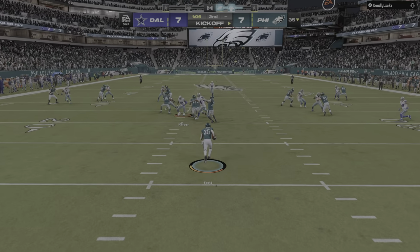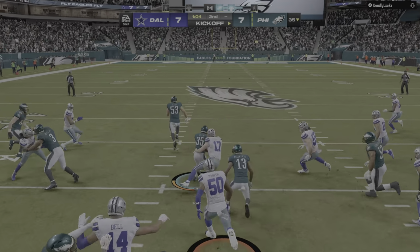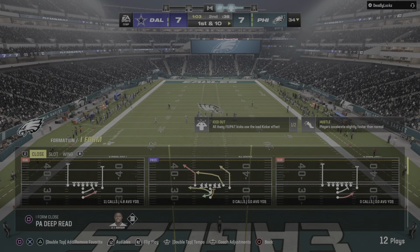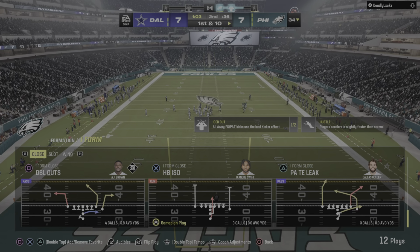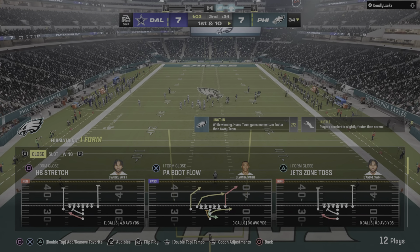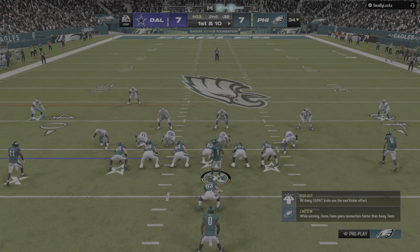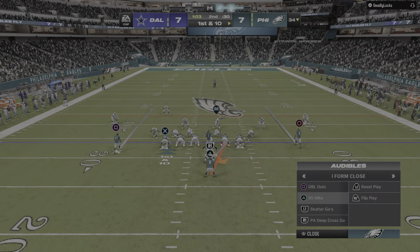Scott on the return out of the end zone. And all in all, a pretty solid return. Nearly got it to the 35. They'll mark him down officially at the 34. Already at the line, this Philly offense set to go.